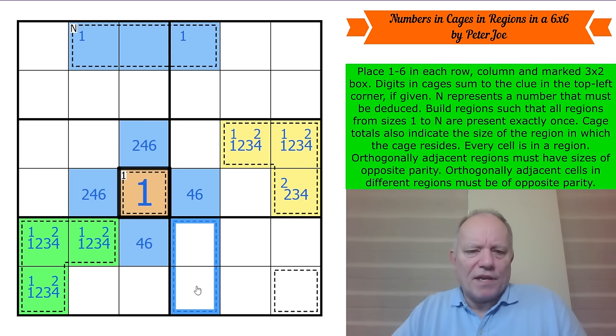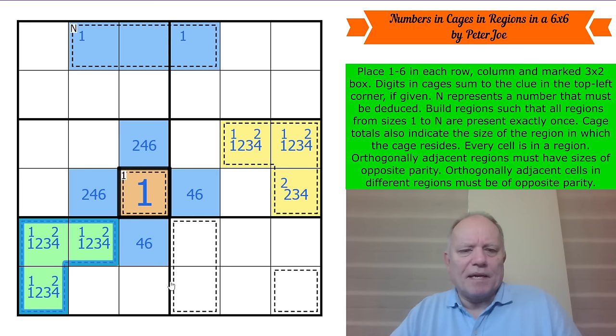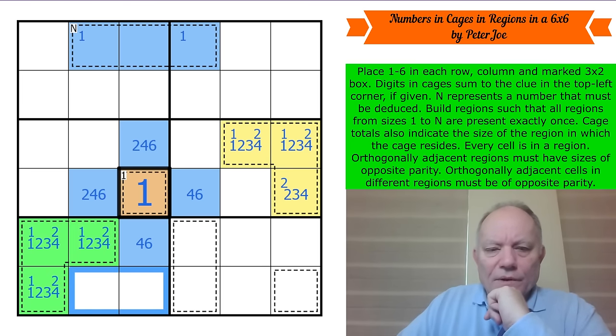Okay, what about this cage? If this was in a blue region, it joins on with these, then that couldn't be blue. Maybe it's about whether this can be blue. I think it's more about this region. Oh, there's a 5 in one of those two cells. Just noticed.